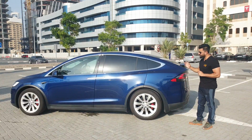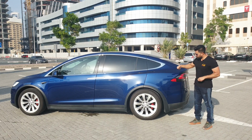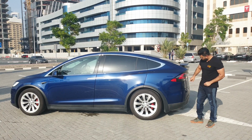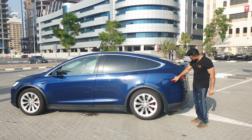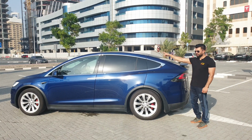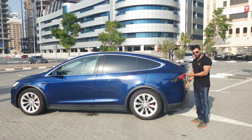Where is the charging port here in the Tesla Model X? Because you don't have any fuel cap to fill the fuel, you have a charging port. It is in the light. You can see this part of the light. You can open it by the remote, you can open it by pressing this thing, and you have an option to open it from the infotainment screen, and you can charge your Tesla with this port.